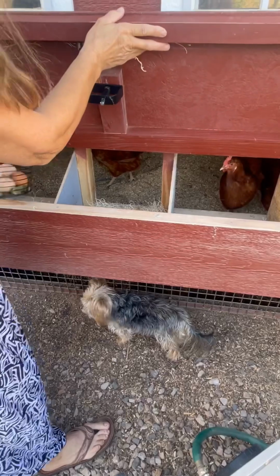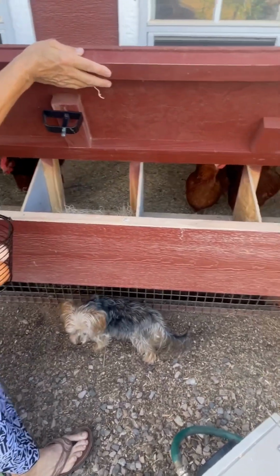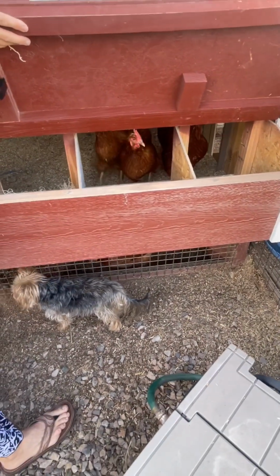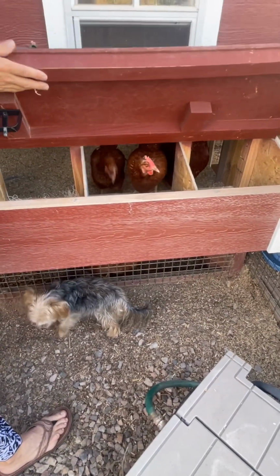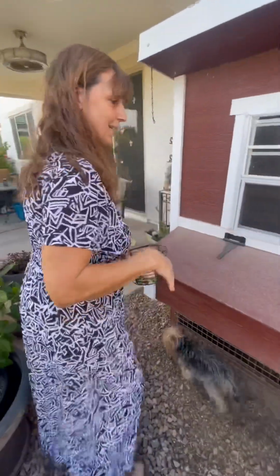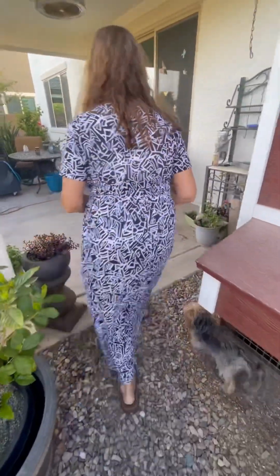We had 7 today, and the queenie's popping up in here trying to get out. You can see her right now. She's thinking about it already. Here she comes. Say hi. Okay, bye-bye. I always worry with the dogs that they're going to jump out of there. Oh my goodness.